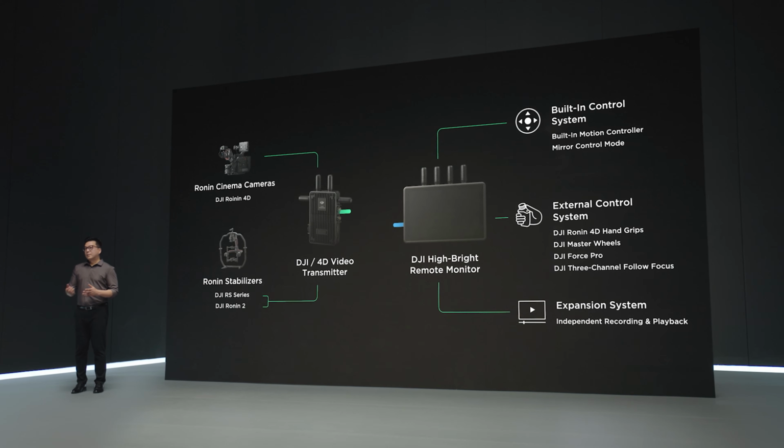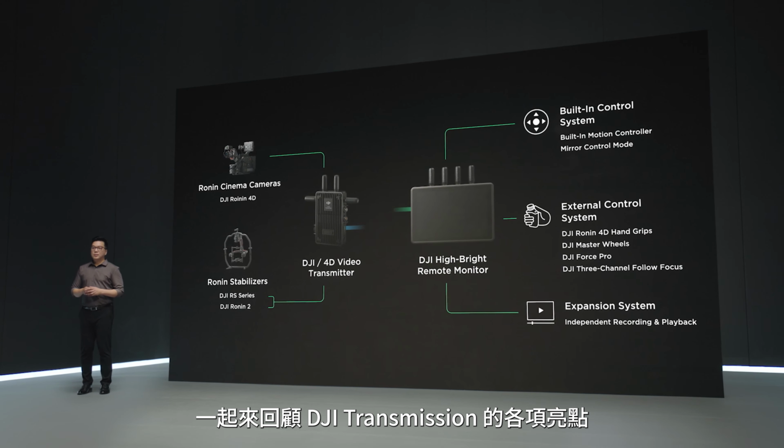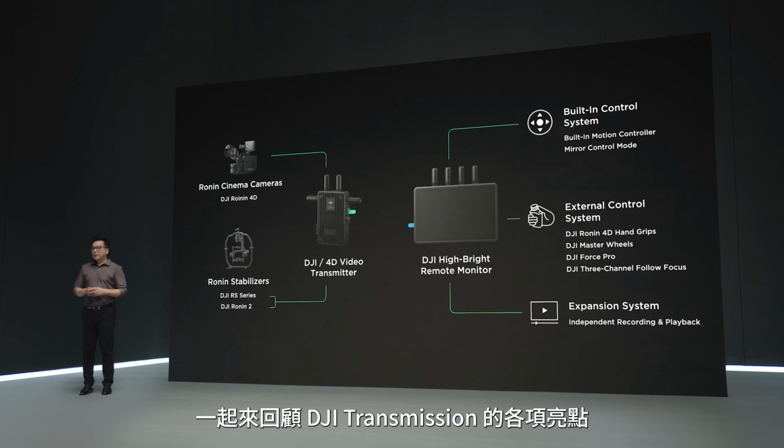See for yourself though. Here's a short video that recaps some of the awesome highlights of the new DJI Transmission.